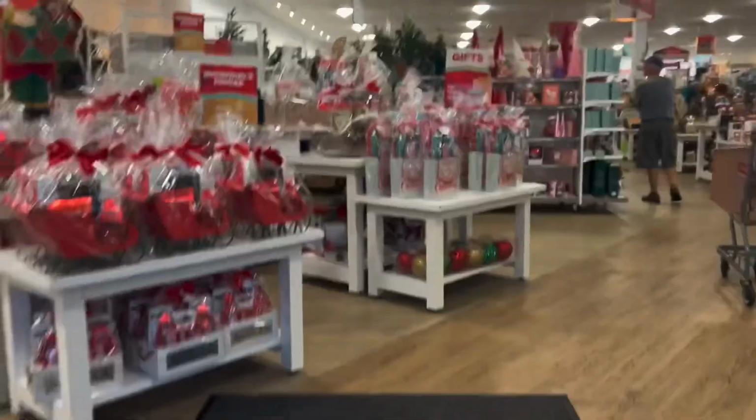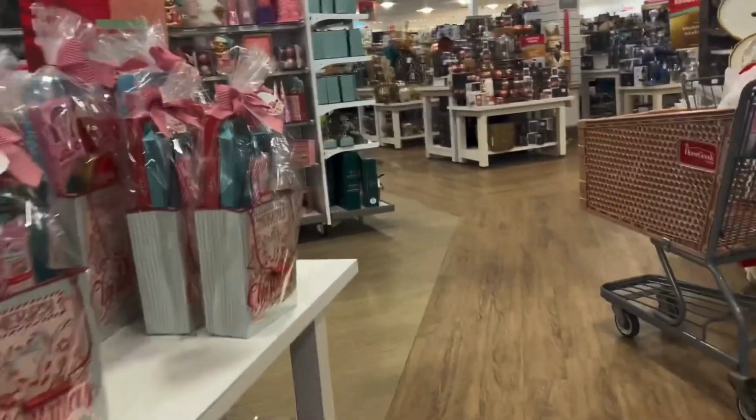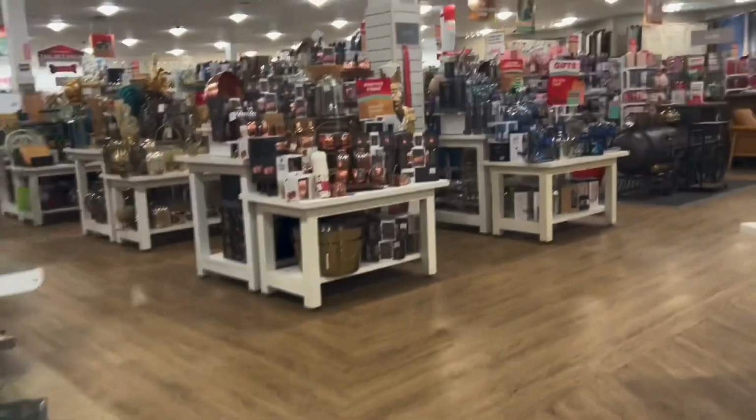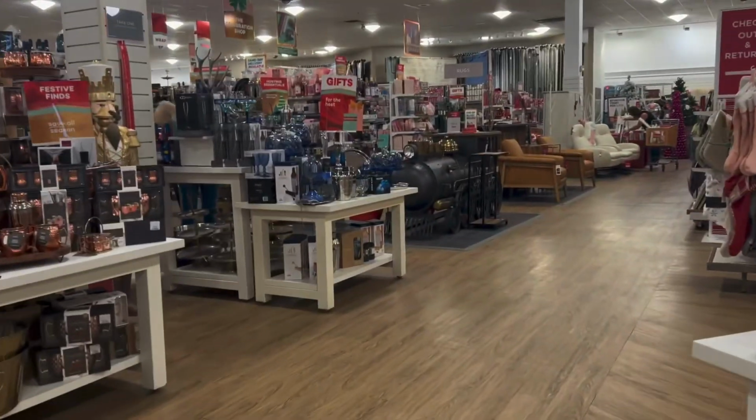Today we're at Home Goods. If you've never been here before, that's basically what it is. It's a bunch of stuff for your house. Candles, plates, pillows, blankets, rugs.